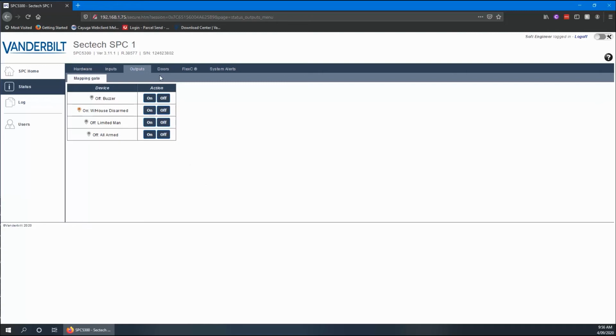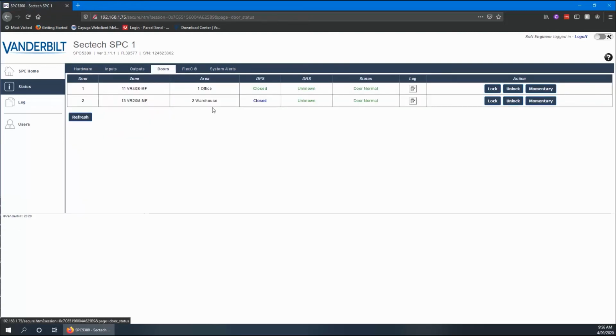We can see our doors, the status of the door, the status of the exit request, the status that the door is currently in, and we can lock down that door, that is, have nobody get through it, unlock that door so it's unlocked, or momentarily allow access according to the access time period.